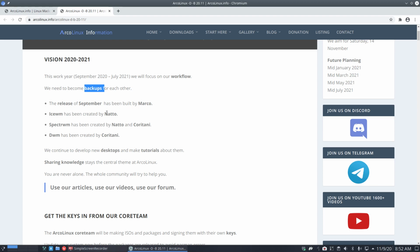IceWM has been created by Nato. SpectreWM has been created by Nato and Steven, right? DWM has been created by Steven. So it's great to have this core team and being able to be sure that this project will continue, basically, right? We continue to develop new desktops, make tutorials about them, and sharing knowledge has always been essential, a central theme at ArcoLinux with the world.